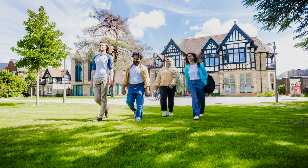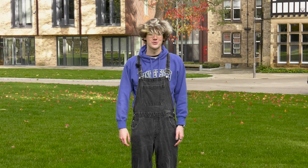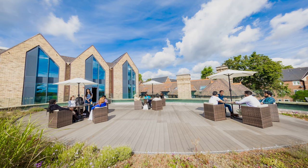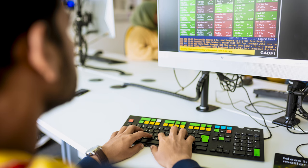Just a short walk or a 5-minute journey on our free shuttle bus from Central Campus, you'll find Brookfield, the University of Leicester's business school. It's an old Victorian building that used to belong to a local wealthy businessman who helped found the university in 1921. We've recently redeveloped Brookfield, turning it into a state-of-the-art business school, complete with a Harvard-style lecture theatre, seminar rooms, a Bloomberg-style trading room, and of course a cafe for you to refuel.